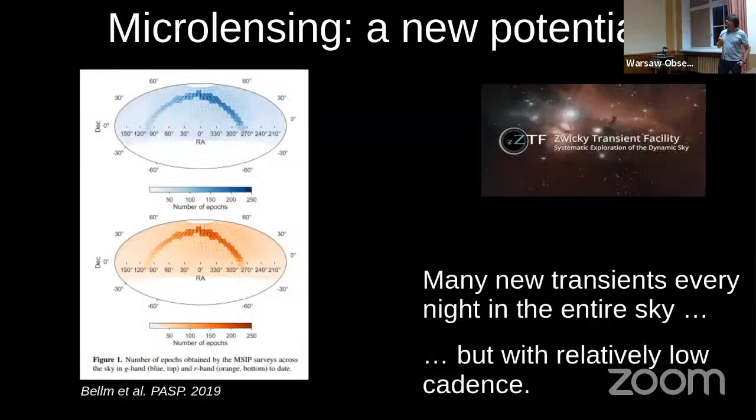But all of these new large missions have the same issue for microlensing: because they have such a big coverage of the sky, their sampling is relatively low. So here, for example, I display the first year of ZTF coverage by Bellm et al. And we can see that in the most covered region, we can expect to have dozens of points per week, which is a bit too small for proper characterization of the microlensing system.